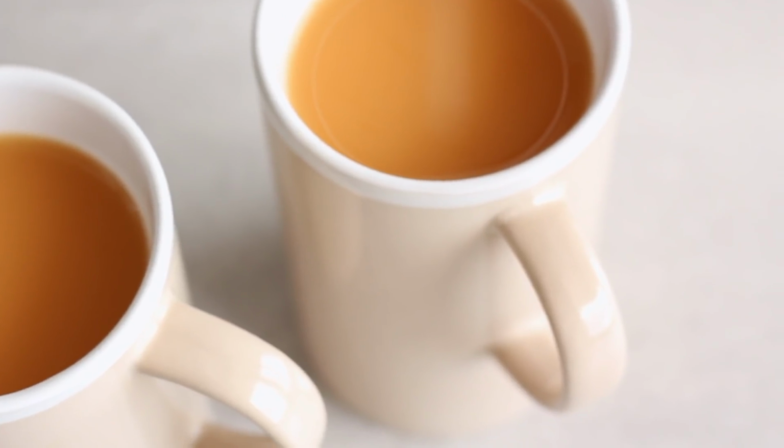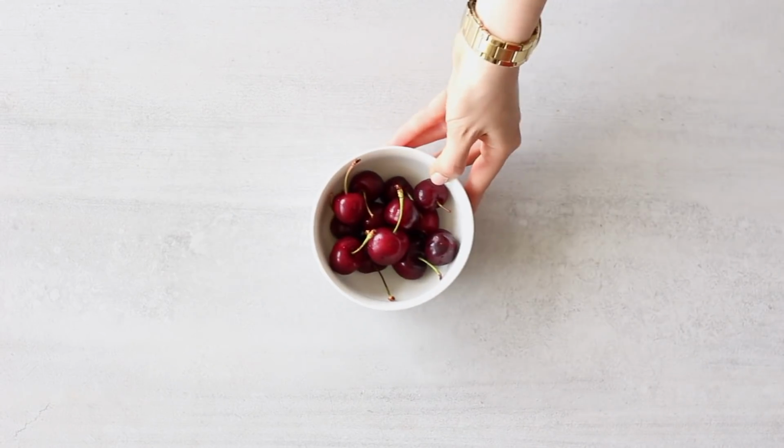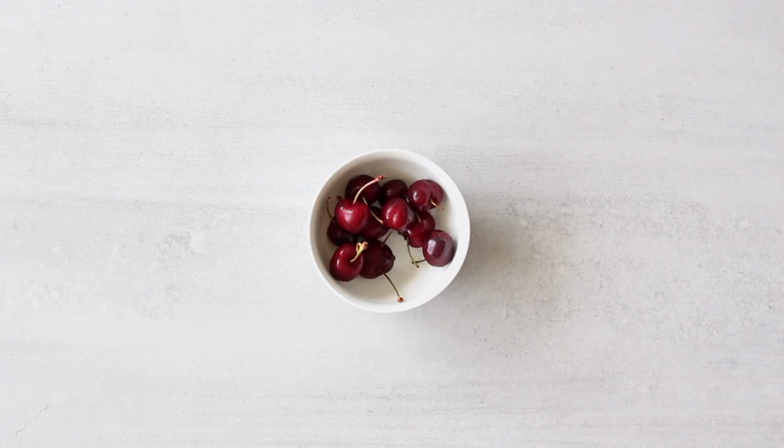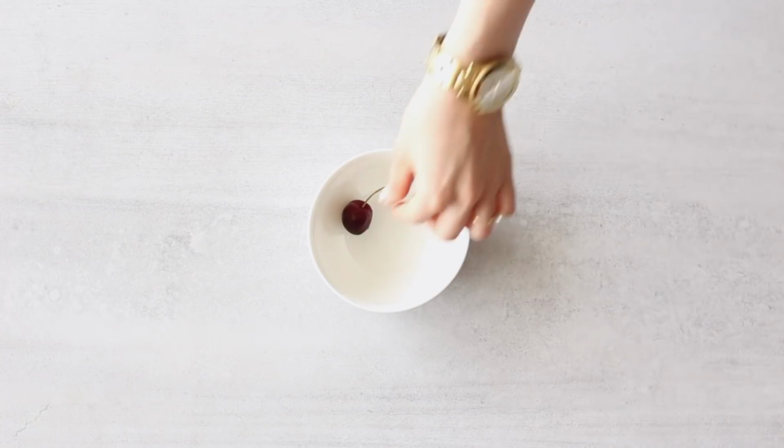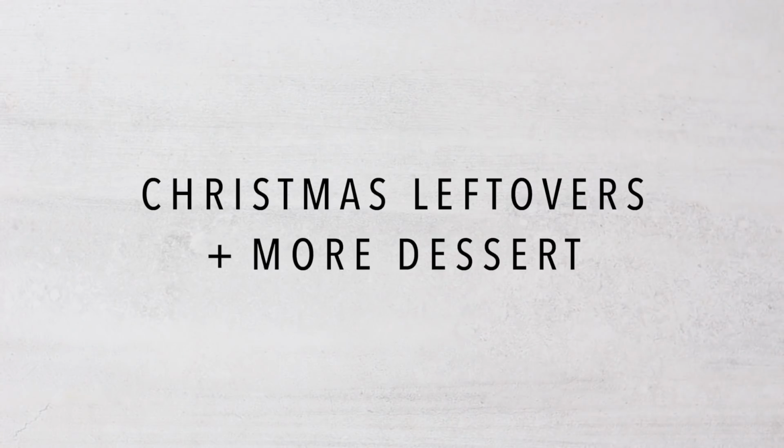Okay, so my aunt usually used to bring over some fresh cherries on Christmas Day that we would all have after lunch when I was growing up. So I like to have it now. I like to have my little bowl of fresh cherries in the late afternoon on Christmas Day. Just a little family tradition, I guess. So that's my little healthy Christmas Day snack.